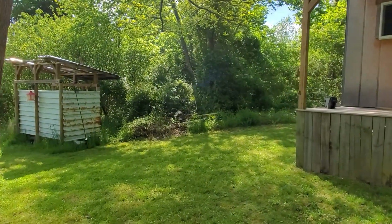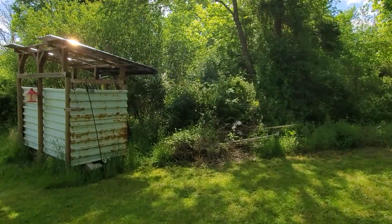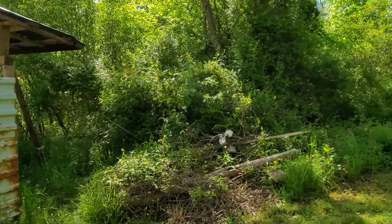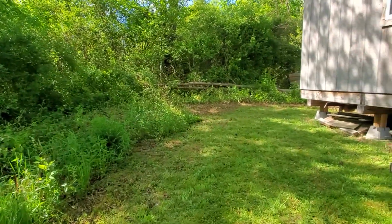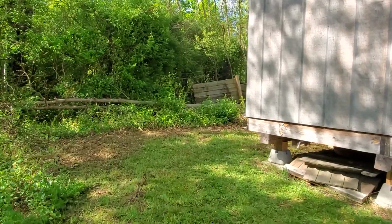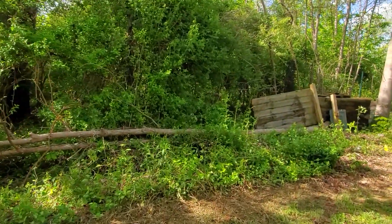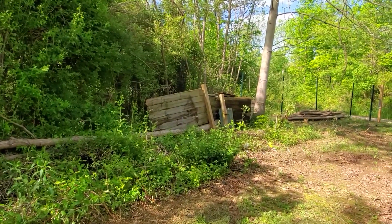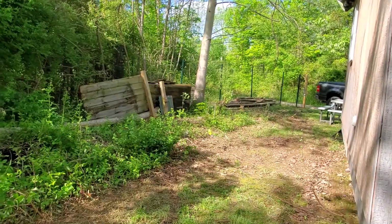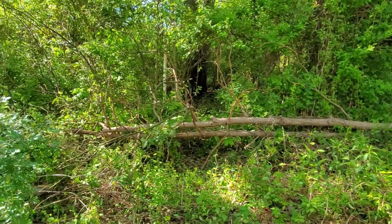I want to get more done, but when you get old, you forget things or do dumb things. But I did get all back here cleaned up. Like I said, I want to be able to ride the mower through here. And I'll use my brush hog weed eater to clean more back here.